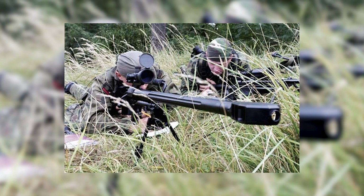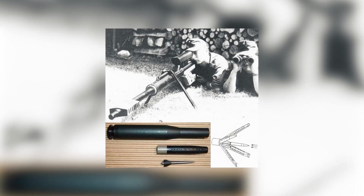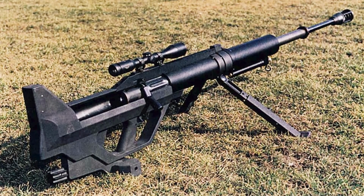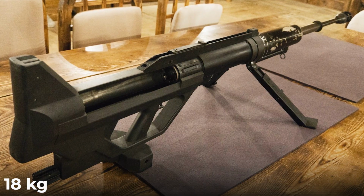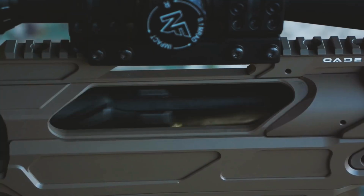Third place went to the Austrian gunsmiths with their Steyr AMR IWS 2000 rifle, developed in the mid-1980s. The feature of this rifle is its ammunition, which includes a special subcaliber needlepoint bullet capable of penetrating a 40mm armor plate from a distance of 1 kilometer. The rifle has a rare caliber of 15.2 millimeters. Its weight is 18 kilograms, and the range is up to 2.5 kilometers with 5 rounds magazine.